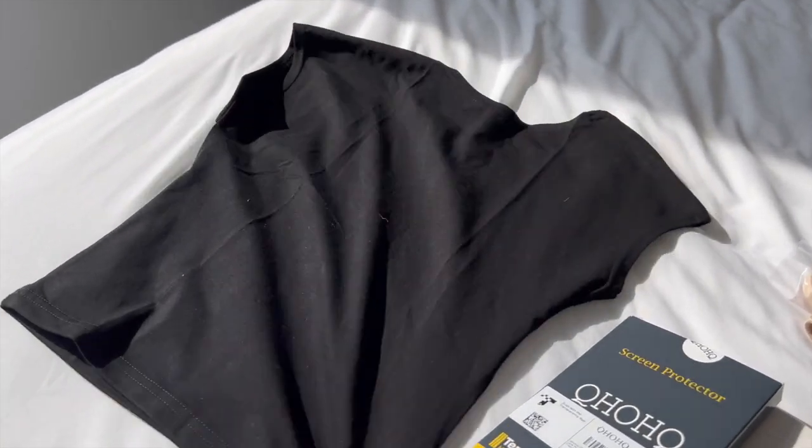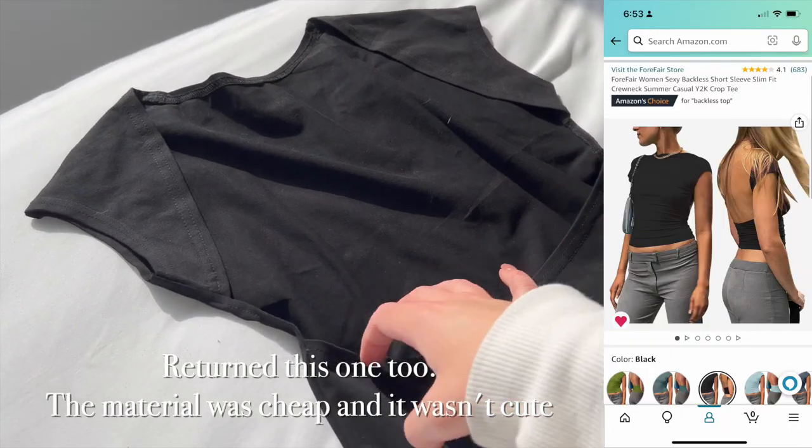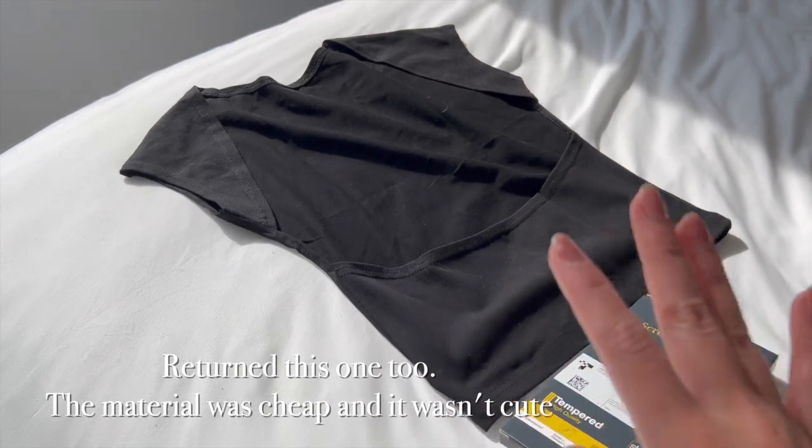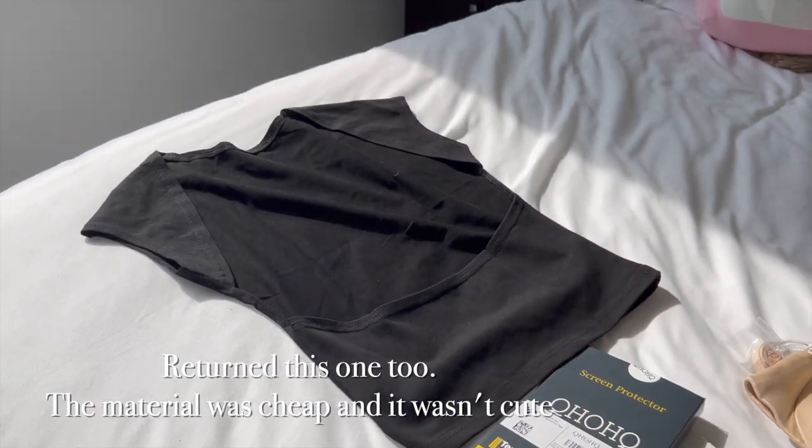And then I got this backless black shirt. I really need to try it on, but you can see here, this is the back. I hope it looks good. Doesn't look as nice of quality as I thought it would be, but it was like 10 bucks, so I guess that's what you get.